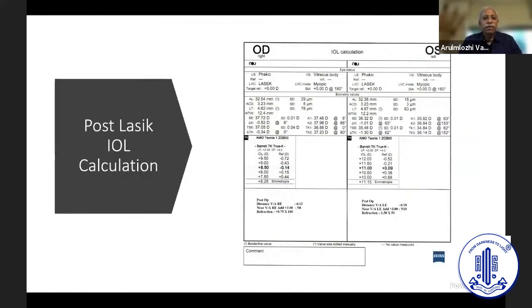The second is a post LASIK IOL in a person who's undergone laser vision correction 15, 20 years ago elsewhere. I have no record of anything at all whatsoever. You have a flat cornea and you have a very, very long eye. The cornea is about 47. In the right eye, the cylinder is only 0.5, and the left eye is about 1 cylinder. And here the patient was not willing for either LRI or a toric lens. And of course, I decided to go with a monofocal lens in this case. He also had myopic macular degeneration, so it's not an ideal candidate for any kind of multifocal lens. Axial length was very long, 32.54 in one eye and 32.38 in the other.